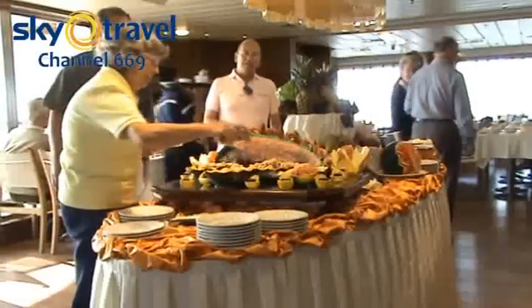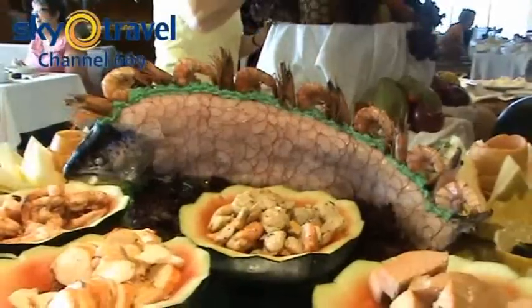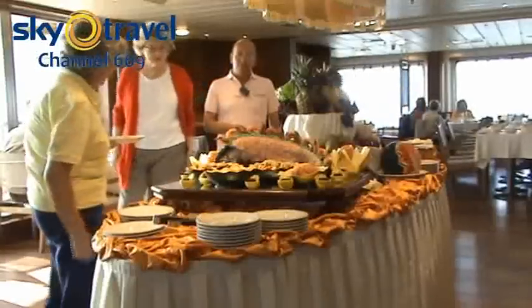But before we start looking around the ship for the last time, it's time for breakfast. What shall I have? Salmon, caviar? Tough old choice.